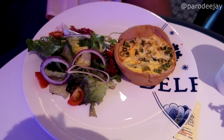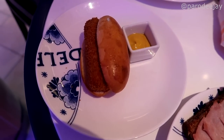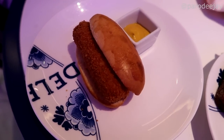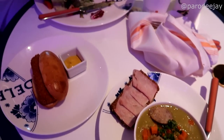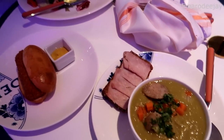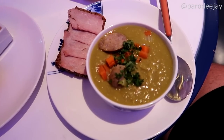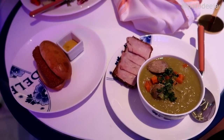It comes with a cute little side salad. Yum. Well, I have ordered the little veal croquette type thing on a bun. So I guess it's basically just like a fried veal croquette. They also brought an order of pea soup, which I didn't order, but I love the pea soup. So hey, I had ordered Dutch pancakes, so we'll see if those come out.